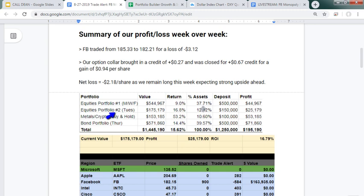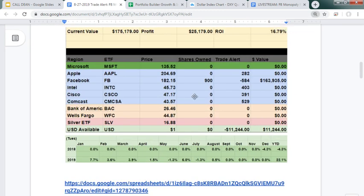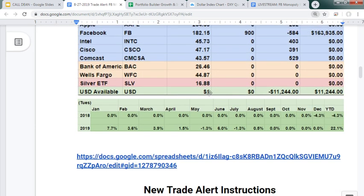So this portfolio in total is up 16.79%, trading once a week with a quick 2-minute trade. It has had plenty of volatility. It is aiming to get a bigger return with more risk. It represents a smaller part of our total portfolio. And if you only look at this year's return, it's actually up 22%. So it took a little hit in December, losing 4%.